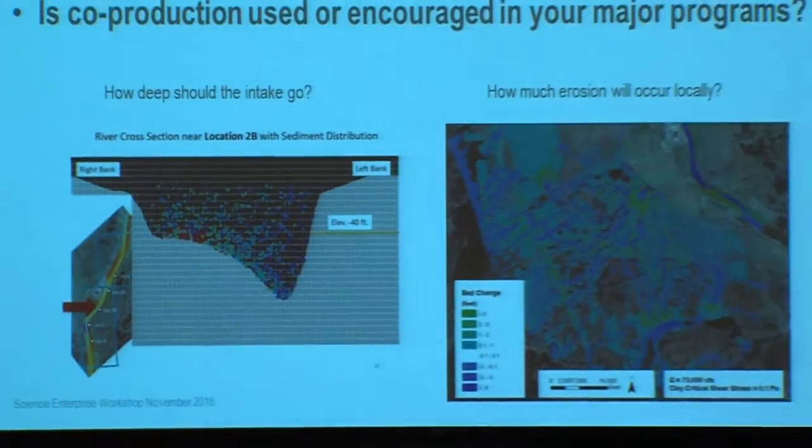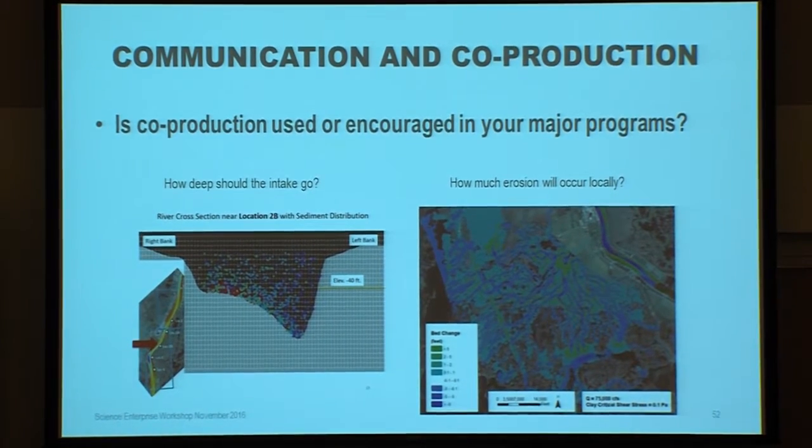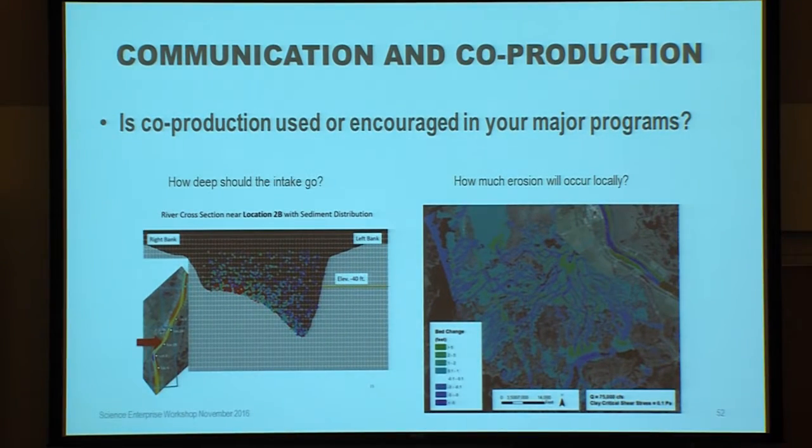Another question is whether co-production is used or encouraged in your major programs. When we move these projects from idea to being in the plan, to eventually being on the ground, moving dirt, breaking ground, and getting excited about actually moving 75,000 CFS of water, we have to work very closely with the private sector. We are not doing the engineering. There are engineers working on the science and analytical side, but we're working very closely with the design firms that are doing this.